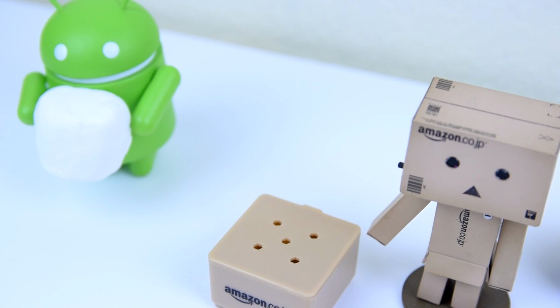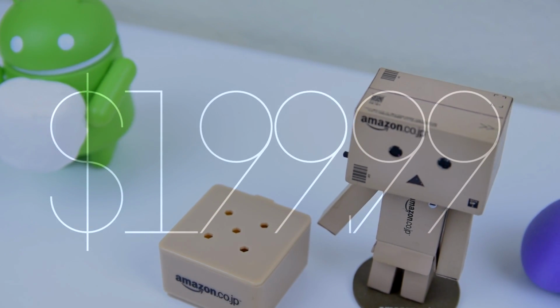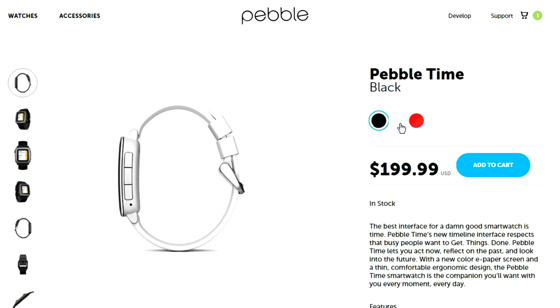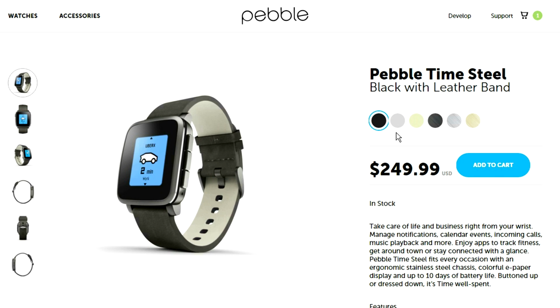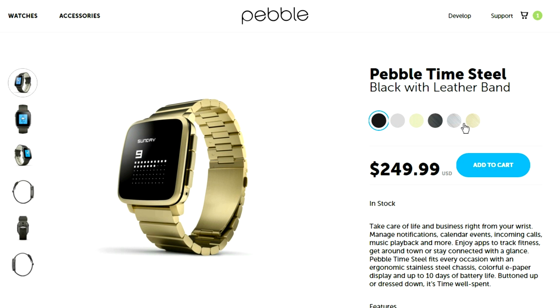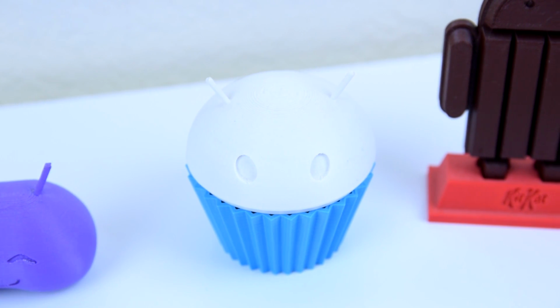So in conclusion, this watch will run you at around $200 with free shipping and handling. I have the black version, but you can choose between black, white, or red, or you can buy the Pebble Time Steel, which is $50 more, but you have way more options. So I definitely would check out the Pebble Time as it is a great smartwatch for these top 5 reasons.